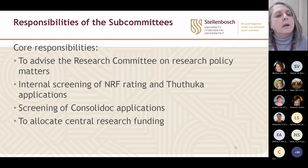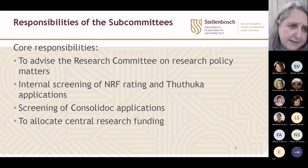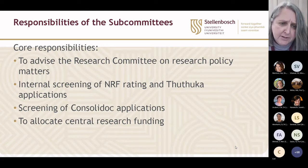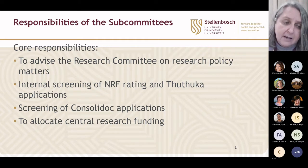So, what are the responsibilities of the subcommittees? They advise the research committee on research policy. They do internal screening of NRF rating and Tutuka applications. They also screen Consolidoc applications. And then the reason why we're here today is they allocate central research funding.